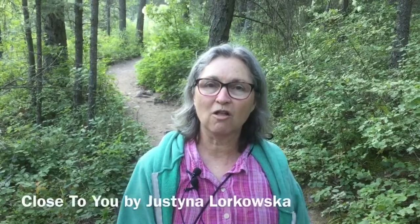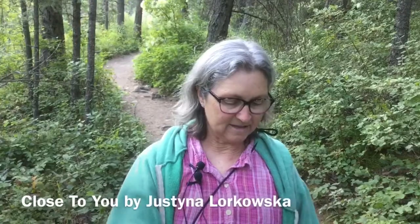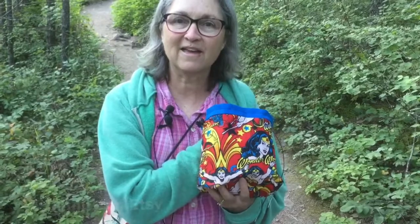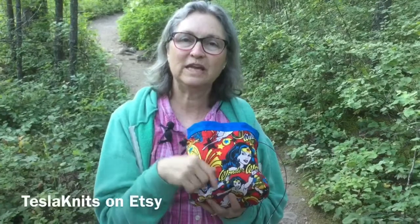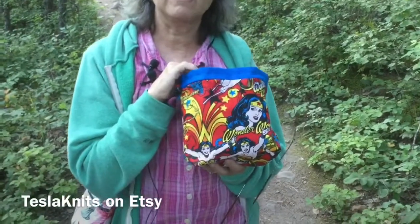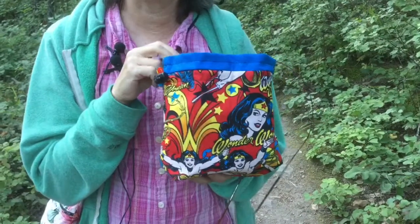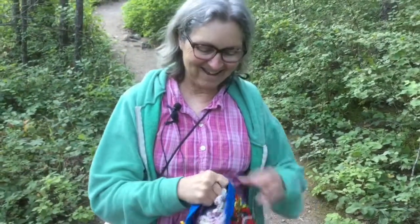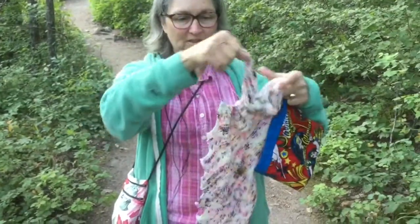But I wanted to show you my Close to You shawl is actually getting bigger. I've been able to get some work done on it, and it is in the Wonder Woman project bag I won in a giveaway from Tesla Knits. I will leave her link to her Etsy shop in the drop down bar. It's a really cute little bag. I love it. It makes me feel like a Wonder Woman, which, who doesn't need that, right? Anyway, so my Close to You shawl, as you can see, it's growing. I like the way it's turning out.